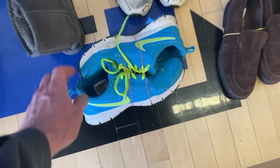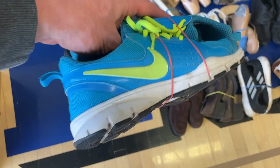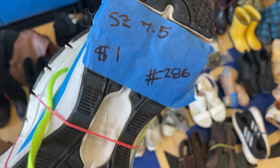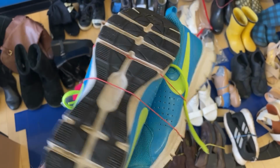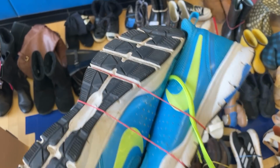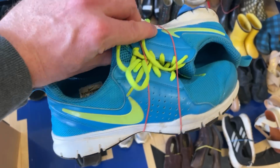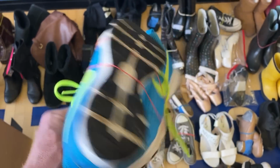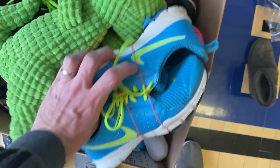My goodness, I found another pair of Nikes. Again, these will clean up really nice with the magic eraser, but check the price out on these. Just $1. Now, they're pretty lightweight, so it's not going to cost a lot to even ship these. And they're a 7.5, not a bad size. They sell for anywhere between like 20 and 30 bucks. So I'm just gonna have to wait till someone's looking for this style. Add it to the pile.